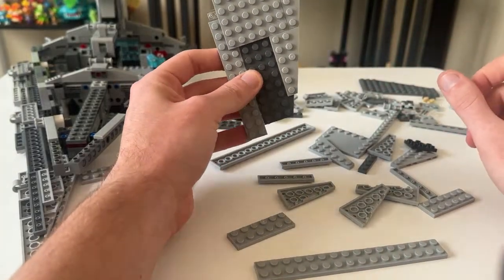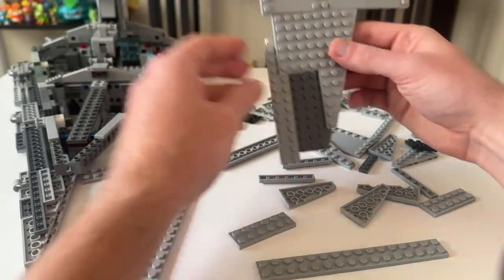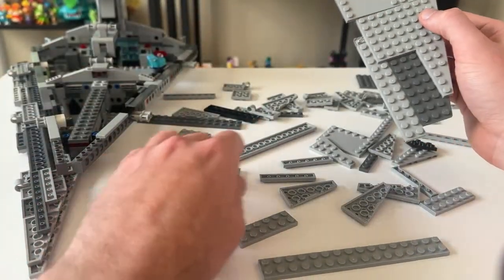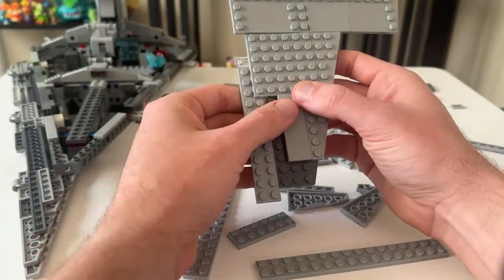I wish I had the old Jango Fett. Yeah, I don't have a Jango Fett minifigure either. I would love to have one. That is one thing that Lego, I wish they would do, is make more prequel sets. I know they've made some recently.